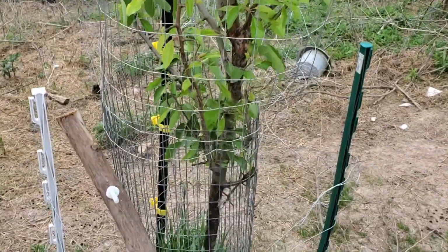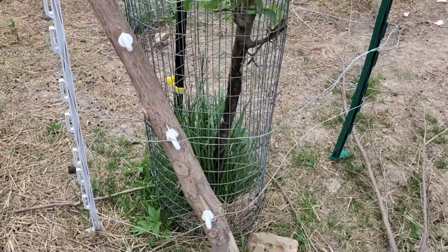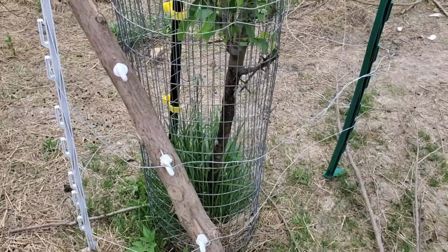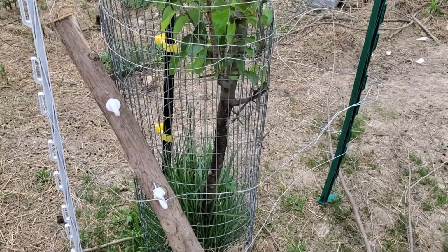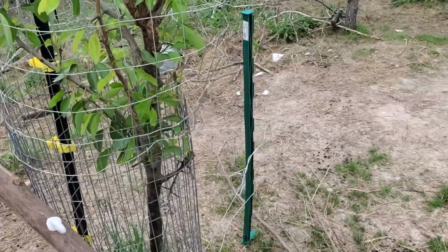So I was going to put in some electric fence, but I kind of talked myself out of it because we have kids and we like to have kids visit our animals, and I really don't want them accidentally touching this. So none of this is live, but it's kind of blocked them a little bit.